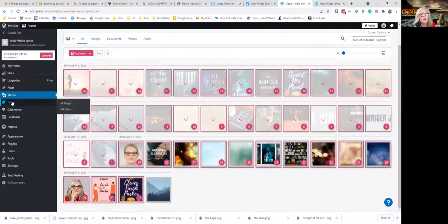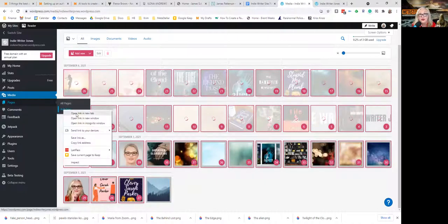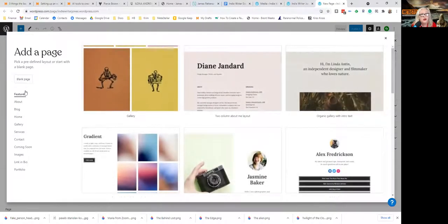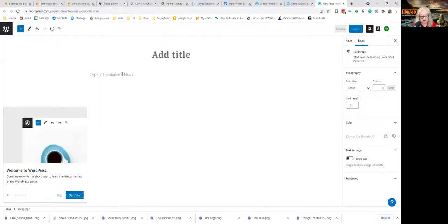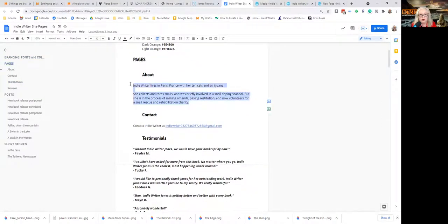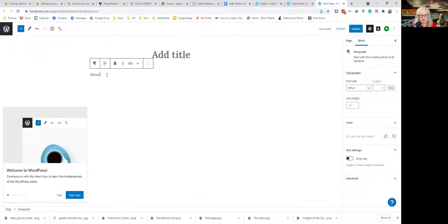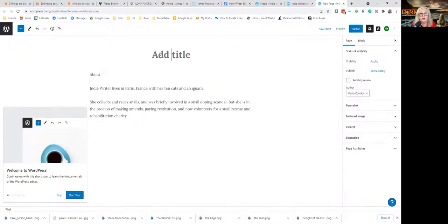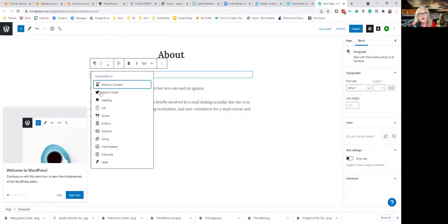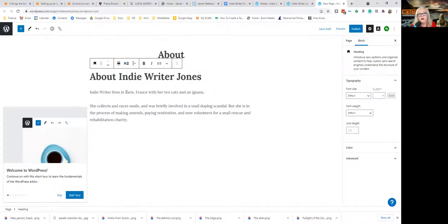All right, while it's doing that, I'm going to add some new pages. That's my second step on there. The first page that I'm going to add is going to be a blank page called About. And I have some content already put up there. So here's the title, About Lindsay Ryder Jones. And you can transform it to a heading, see?